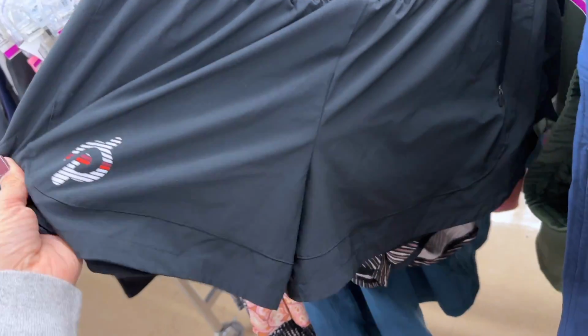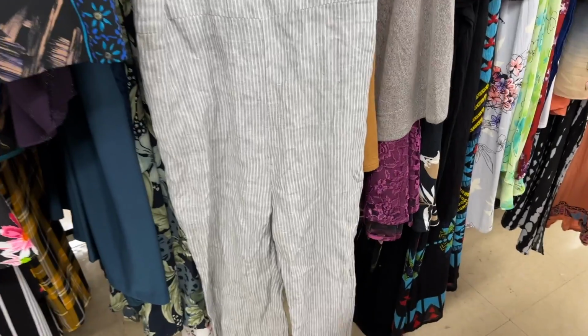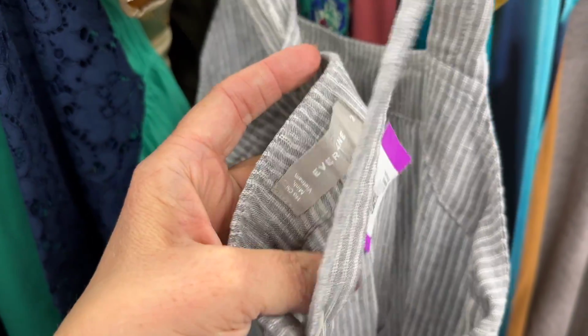They're in really great shape. I don't know, Peloton isn't what it used to be. I'm going to check comps. This is a linen jumpsuit by Everlane. I think it's really cute. It looks on the smaller side, but I love linen. I love the pocket in the back. $7.49. It's a size 2.